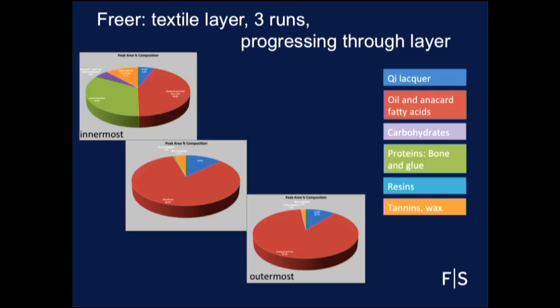As we go into the textile, there's not as much protein. This suggests that a lot of the protein we're looking at is from the bone, because within the textile is the one place you do not see the bone.